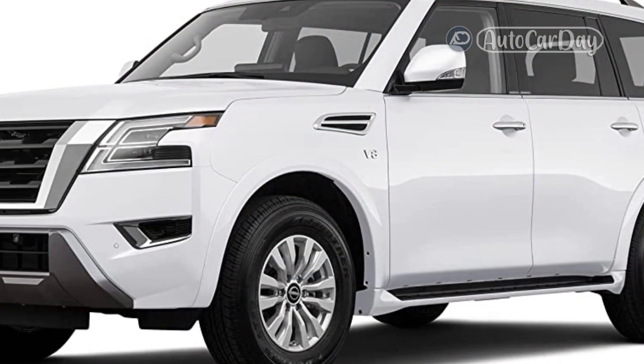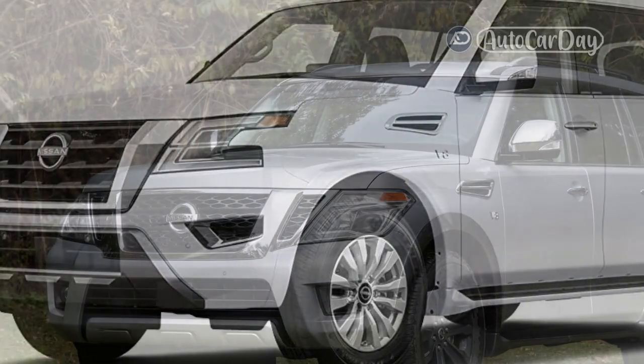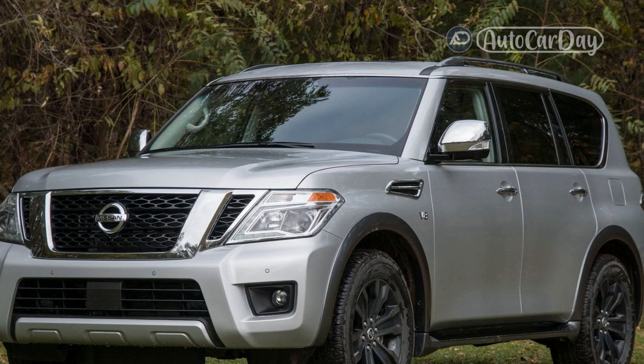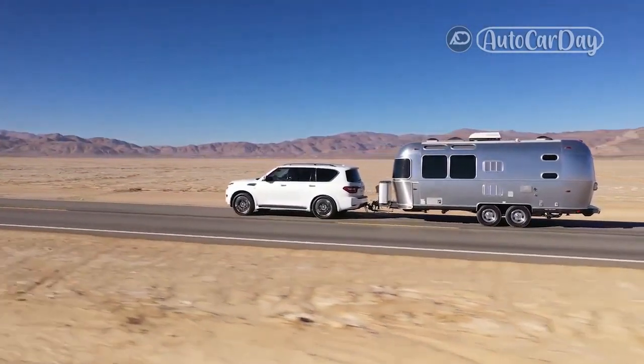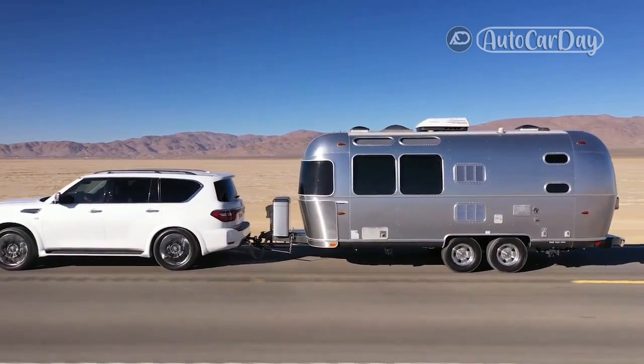The Armada is thirsty, not nice to drive, and for as large as it is, it still falls well short in passenger space compared to some roomier, more modern competitors. Plus, the Armada is one of the most expensive options in the class with a starting price of $52,900, for now, and an as-tested price of over $70,000.